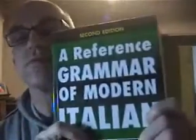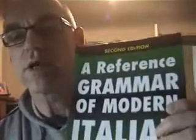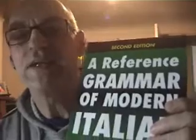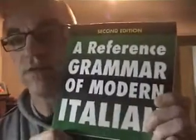The only other grammar book I'm going to show you is a reference grammar of modern Italian. This is brilliant. Very, very detailed. Not the sort of book that you would read from cover to cover. If I give you an example, it spends 9 sides simply discussing when to use the auxiliary avere and essere, which gives you some idea of the level of detail it goes into. Okay, as I say, you would not read this from cover to cover. It is a reference book. So those are the only 2 grammar books I'm going to show you.